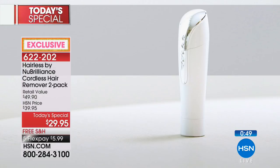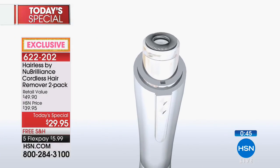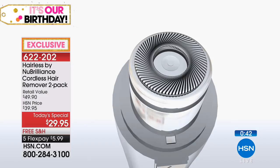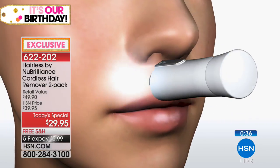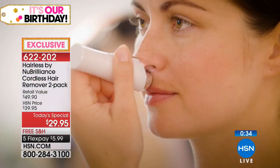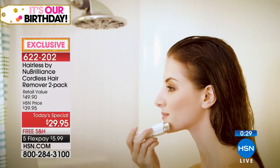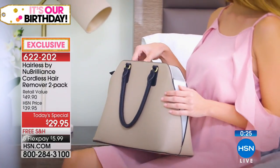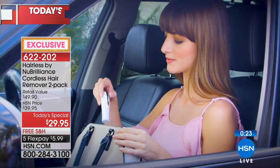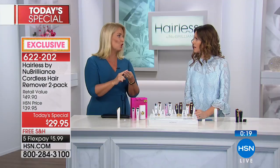People always ask, is that going to grow in darker or more coarse? And that's actually kind of a myth, isn't it? It is a myth, and I was surprised to find that out as well because I always thought the same thing. What happens is you have those little wispy hairs, and when you use a blade, you're cutting it off at a sharp angle, so that's why it comes back through with that sharp angle. This you're actually just swirling around, using that little swirling technology. You're not going to have that. The hair does not grow back in thicker, darker, or coarser.